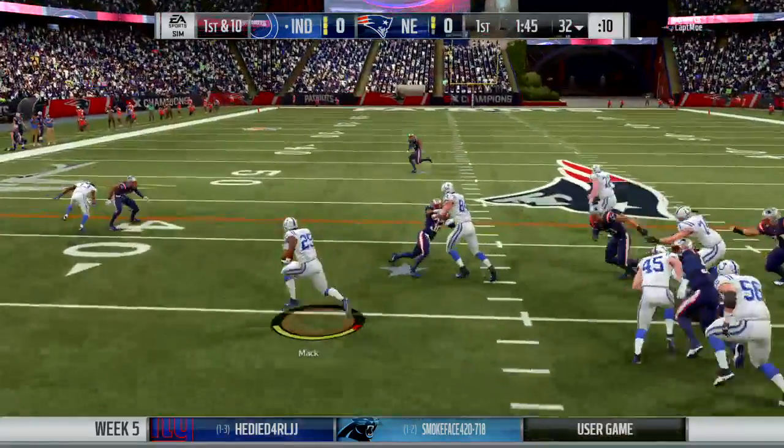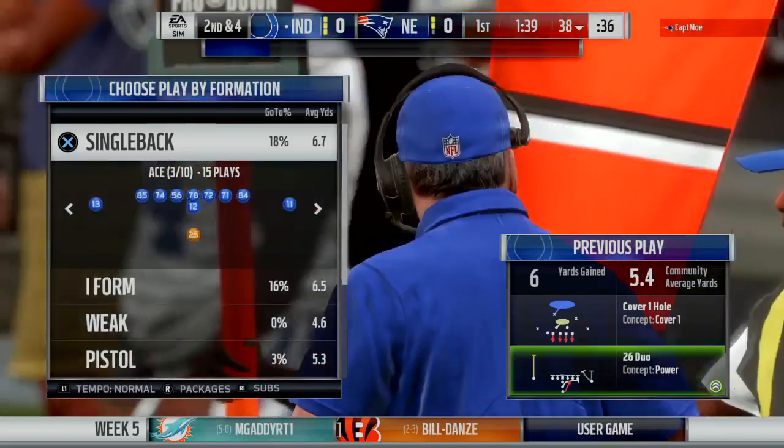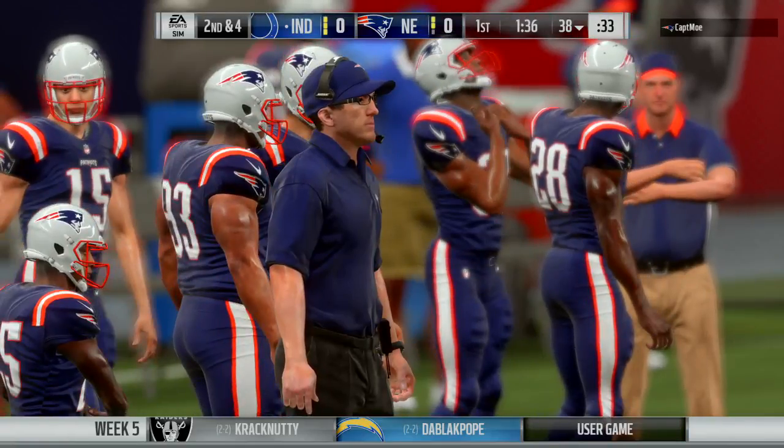Now a carry from Mack. And he's got room. And he'll work this one up to about the 38. He'll get a nice chunk there on the first down run, and it's 2nd and 4. A quick burst there, and he nicely bit off a pretty decent gain.